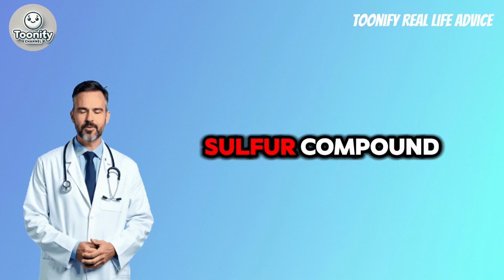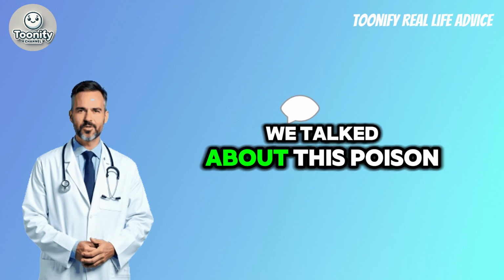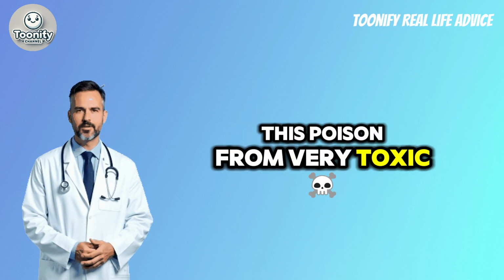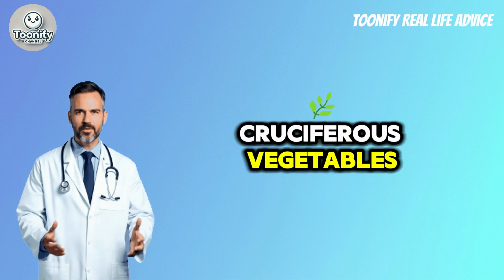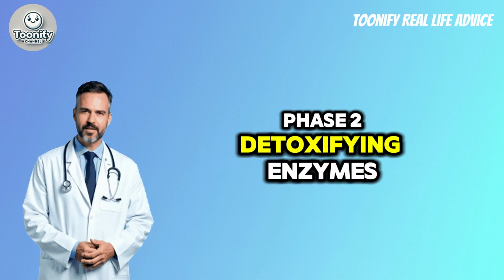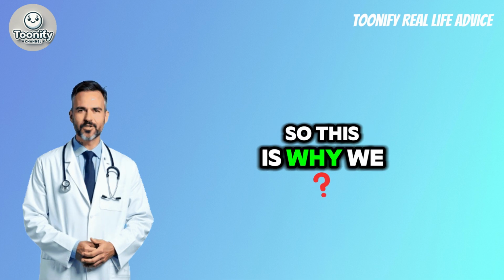Radishes have this higher sulfur compound that is really good for the phase 1, phase 2 detoxification. So we talked about this poison turning into water-soluble things. Well, this enzyme complex takes this poison from very toxic and starts to break it down. And when you consume cruciferous vegetables and other herbs, there are certain things in them that activate our own phase 1, phase 2 detoxifying enzymes, as well as give us enzymes to help break down these chemicals. So this is why we recommend cruciferous.